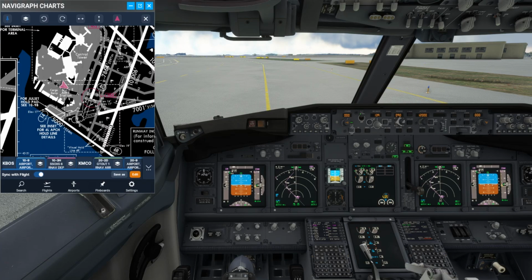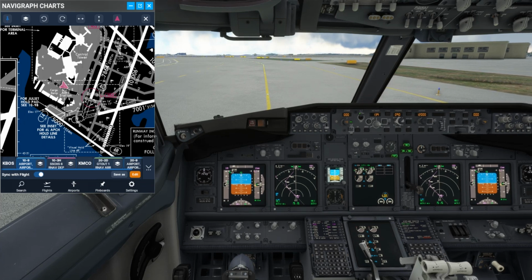Ground, SkyWest 3519 is cleared off the runway. Request taxi to parking. SkyWest 3519. Taxi via Charlie Alpha Kilo to gate Alpha 4. Via Charlie Alpha Kilo to gate Alpha 4.